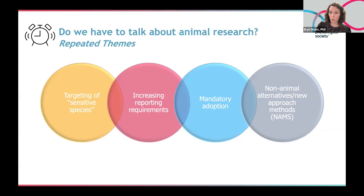Mandatory adoption is also a very hot topic in legislation, and we need to talk more about how the infrastructure affects our research institutions. And finally, again, non-animal alternatives. People are very passionate about the implementation of computer, mathematical, and cellular models for the drug discovery pipeline or for just the mechanism of action pipeline in biomedical research, but we're just not there yet. But we are working every day, and it's nice to reassure our representatives and, again, our family and community members that this is the case.